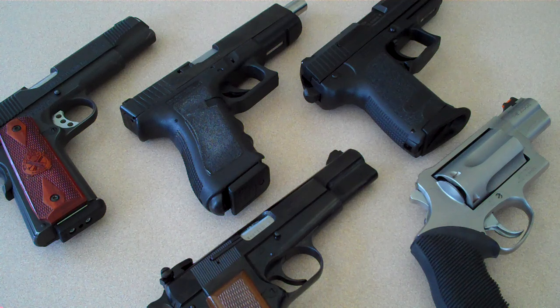This is gonna be the top five firearms, my pistol choices. Now this is not a request video, because I don't take requests. But it has been suggested, and again, this is something I've been planning to do. Alright, so let's take a look at the guns.